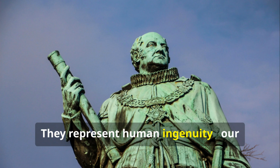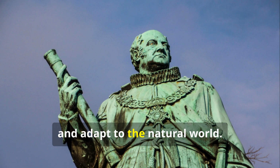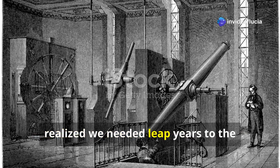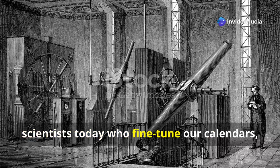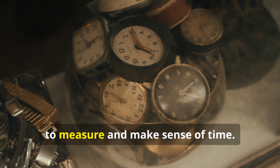But leap years are more than just a practical fix. They represent human ingenuity, our ability to observe, understand and adapt to the natural world. From the ancient astronomers who first realized we needed leap years to the scientists today who fine-tune our calendars, the leap year embodies our ongoing quest to measure and make sense of time.